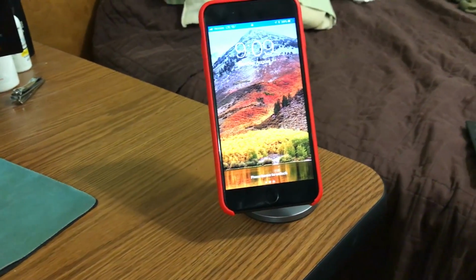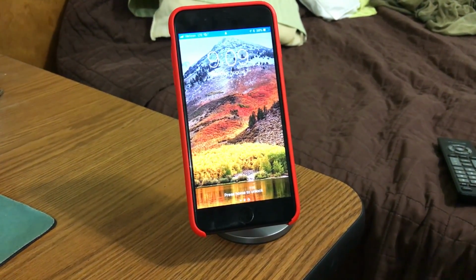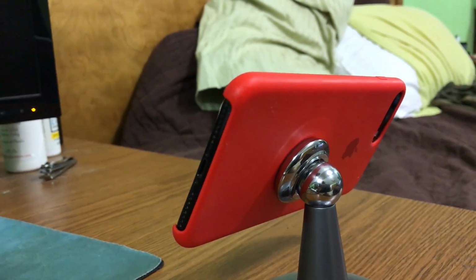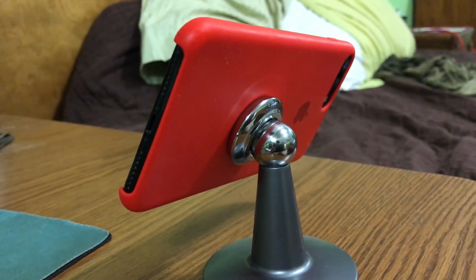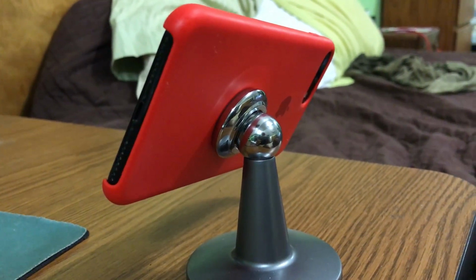It's really great if you work at a desk a lot of the time, but you still need to check your phone, to have it propped up. And of course, it's a magnet, so it's really easy to pull it off, and this stand has some weight to it, so overall very satisfied with it. And again, this thing is only $12, so that was a really good buy in my opinion.